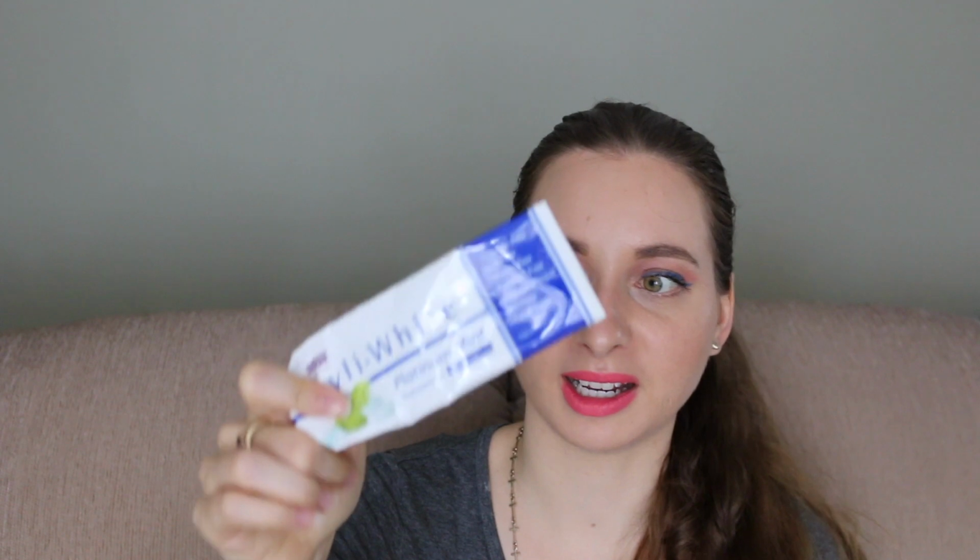Last but not least, I have a few miscellaneous products. First one is the Now Solutions Xyliwhite Toothpaste Gel with baking soda. Love this stuff, as you may already know if you've watched my empties in the past. Super great, it's natural, it's really whitening. I really, really love it, and I keep repurchasing it, currently using another tube of this.